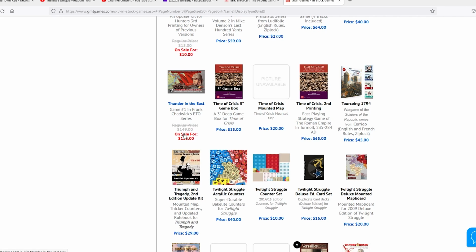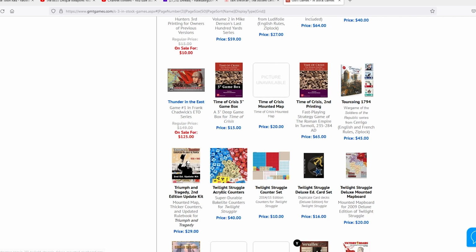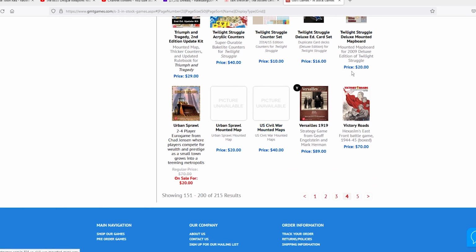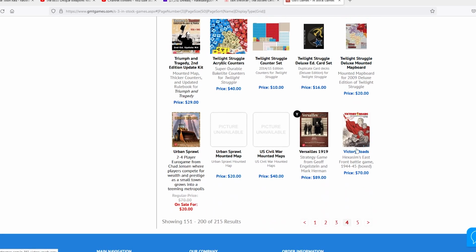So being able to get it on sale, if it is part of the sale, and I'm thinking it is, definitely get it. It looks like Twilight Struggle, but all expansion stuff to it. None of the actual game is there. Urban Sprawl on sale for $20. I guess they're just trying to sell off the last of those. My guess is it didn't sell as well.